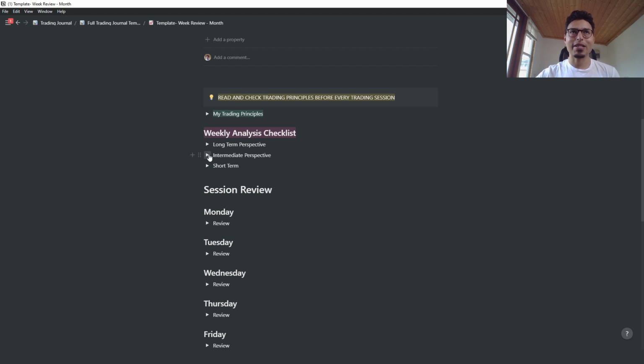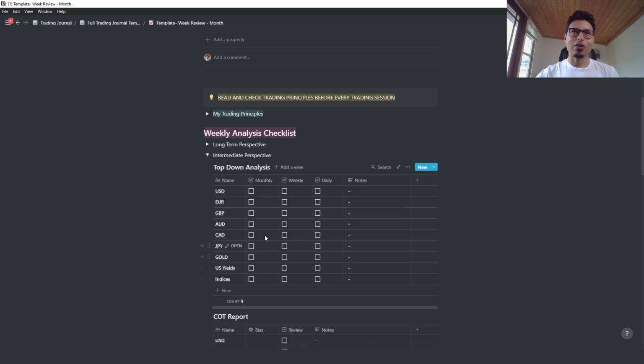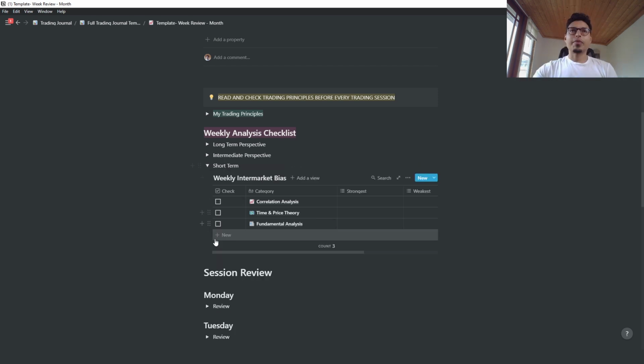My intermediate perspective, I also look at the technical. This is purely price action based on market structure. So I'll do a top-down analysis of whatever I'm trading. At the moment, I'm only trading the Euro USD. So I would look at the dollar, the euro, the pound, the gold, yield, and indices, because these are all interconnected. My short-term perspective, I'm looking at correlational analysis.